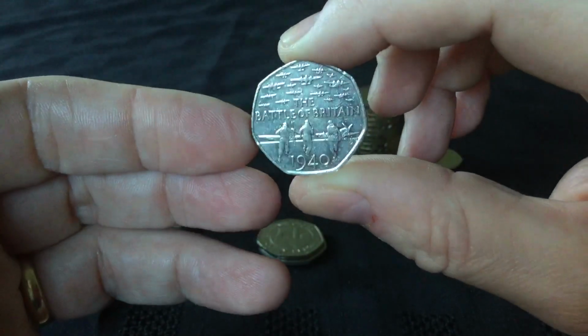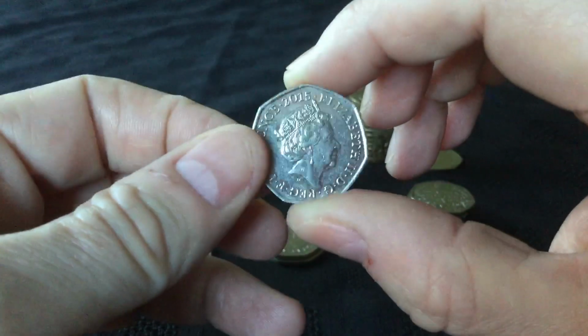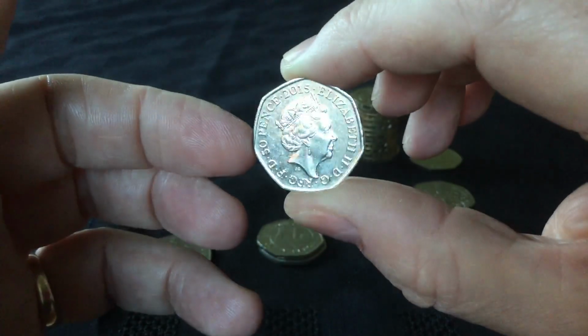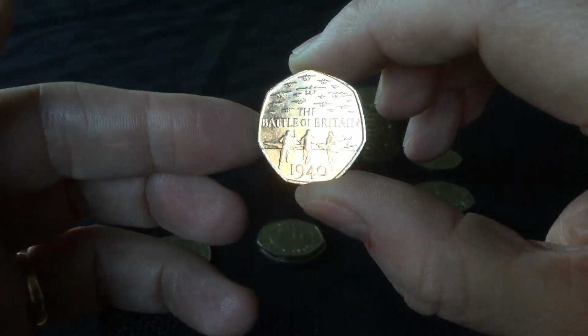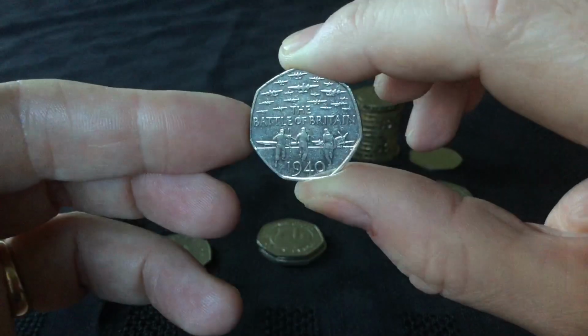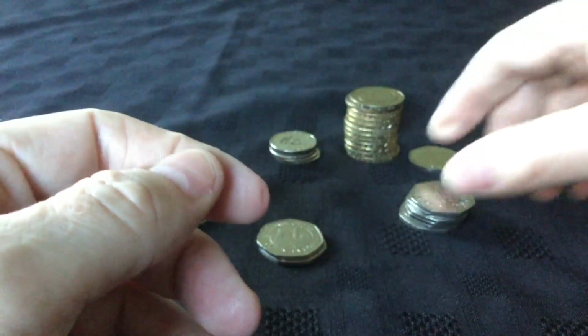Similarly with the military theme, this Battle of Britain is a keeper this week. Ten years old now, this one. So there's one to put aside.